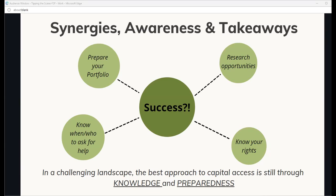But then also knowing your rights, right? This is something that can be a little bit tricky, but understanding what recourse is out there if you have felt like you have been unfairly treated in these systems, because that exists. I hope that we've driven that home, maybe not beaten everybody over the head with it. So to summarize here at the bottom of the slide, in this challenging landscape, and acknowledging that it exists, the best approach is through knowledge and preparedness.